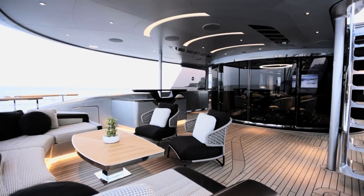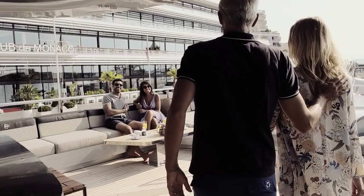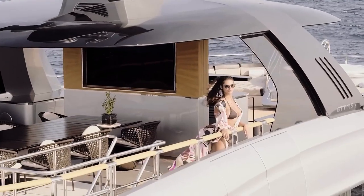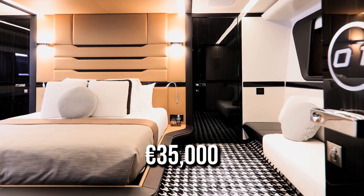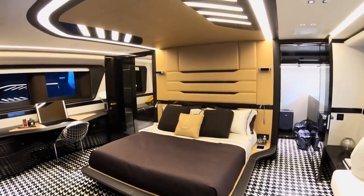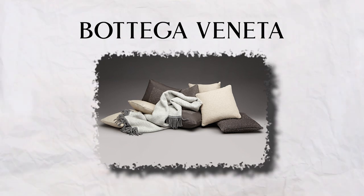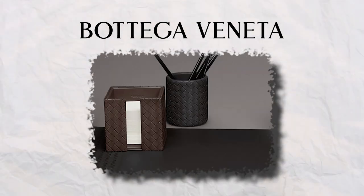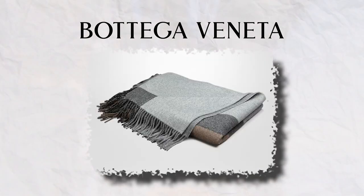But what about ease of use? You know, all the tedious little extras that you always have your assistant choose? For only 35,000 euros, you may own the entire Bottega Veneta set, which consists of 5 cashmere blankets, some napkin boxes, leather trays, and other assorted decorative furnishings.